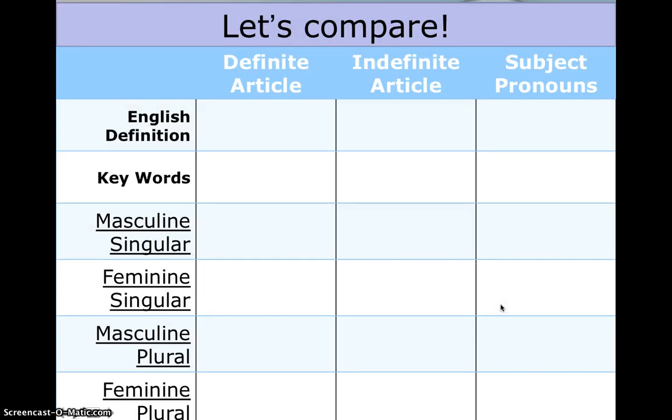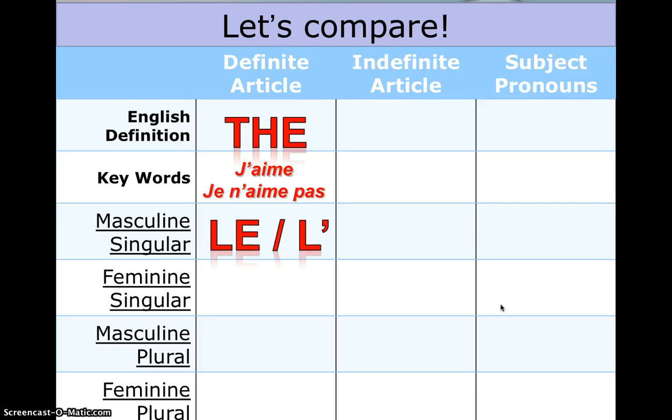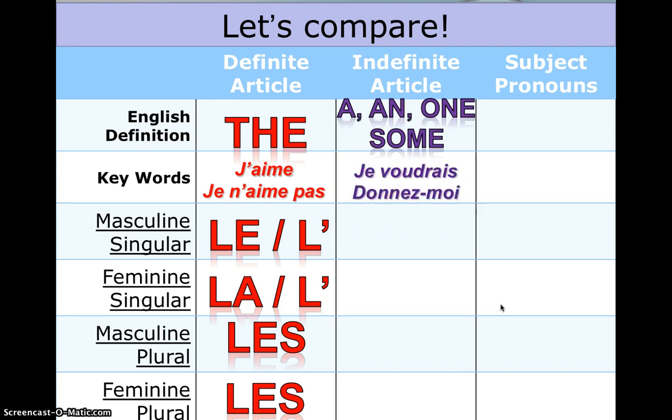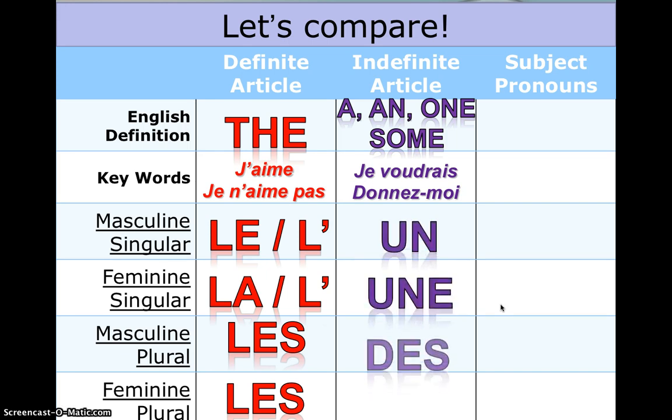All right, so that's it for nouns, articles, and subject pronouns. Here's a fun little chart for you. So just a reminder, definite article means the in English. Keywords, j'aime, je n'aime pas, likes and dislikes. You've got your le, L apostrophe, la, and then les for plural. Indefinite articles, my second column, that's a, one, or some. We've got je voudrais, donnez-moi, j'ai, showing possession, un, une, and des.